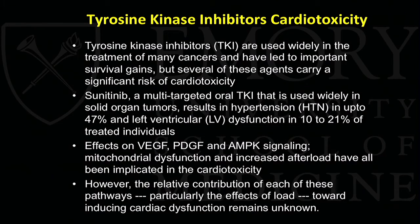Sunitinib is an interesting one because it's widely used in solid organ tumors, especially renal cell carcinoma, but others too. It has a high level of causing hypertension. About 47% of patients get hypertension. A smaller percentage could get left ventricular dysfunction, but it's not trivial. It's 10 to 21% in the cohorts that have studied this, including one at Penn. Nearly everyone who gets cardiotoxicity also gets hypertension at first.